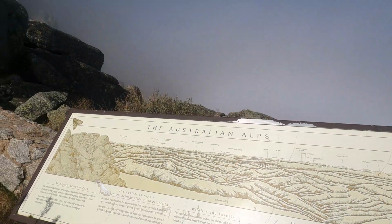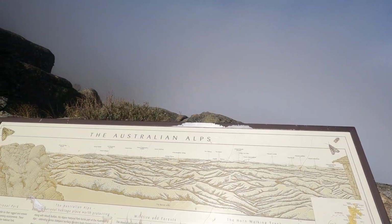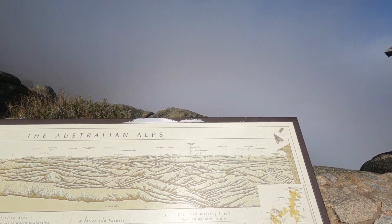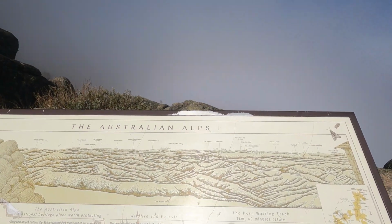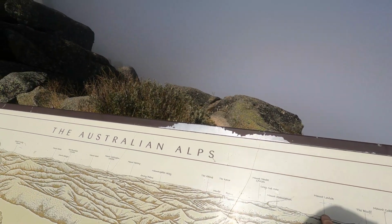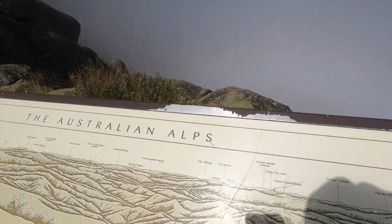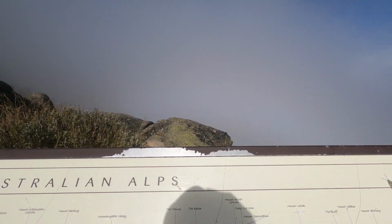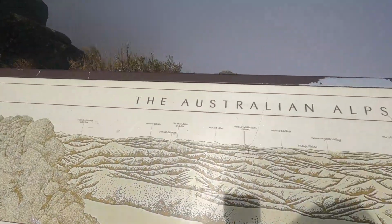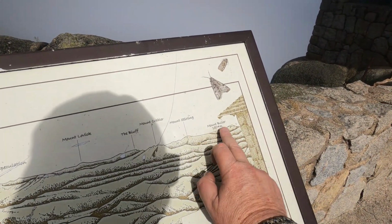So we've got a sign for the Australian Alps. We have Mount Buller to the far right, where we'll be up to see Craig's Hut from there. And then in from that, Mount Cobbler, Mount Sterling, the Bluff, Mount Lovick, Mount Howitt, Cross Cut Saw, Mount Speculation, Howitt Plains, and then Snowy Plains. So this is all Victorian High Country area. We'll be over in Mount Buller in a couple of days, looking at Craig's Hut, which is between Mount Sterling and Mount Buller.